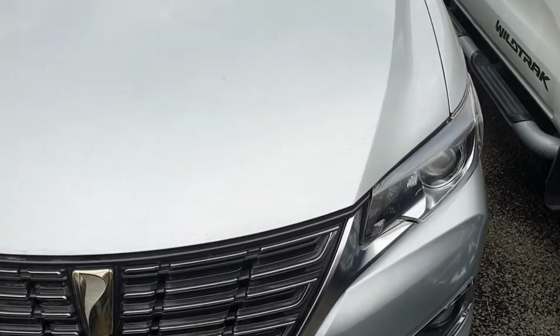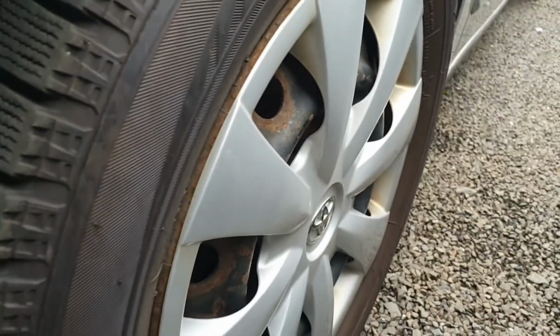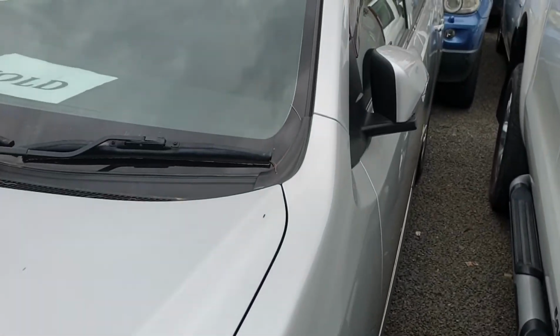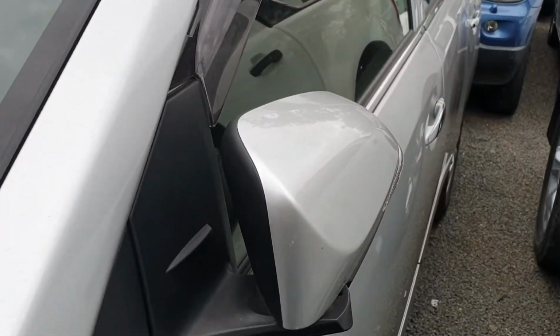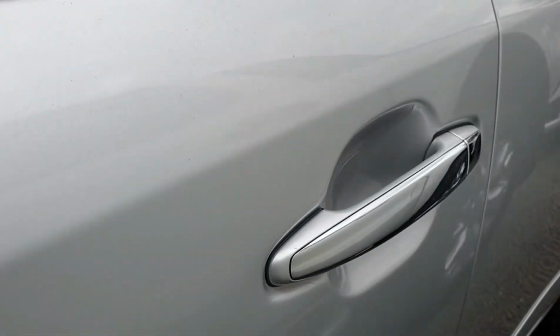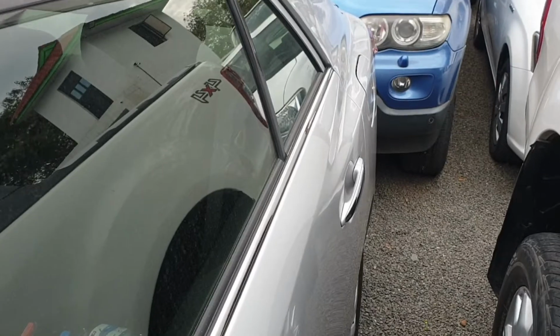Today we will be taking a look at the 2016 Toyota Premio, courtesy of Al Husnain Motors, Kisumu County branch, located along Oboti Road. The Toyota Premio is one of Kenya's favorite saloons. It has proven to be super reliable, it's fuel efficient, affordable to maintain, and also has a very good resale value. Unfortunately, the production of this car was stopped in March 2021, so that means that this is the last model of the Premio. This 2016 model is the facelifted one.